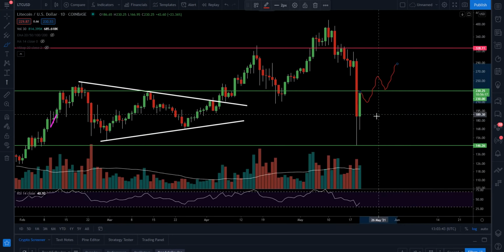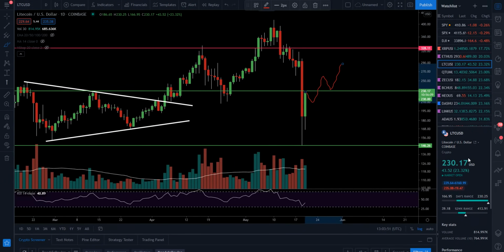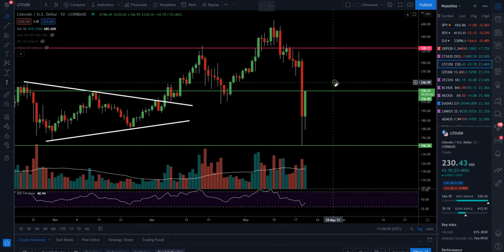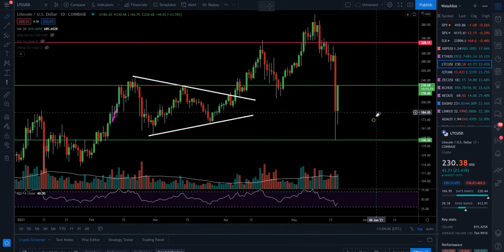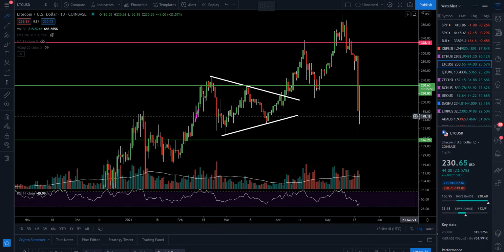But what I do like to see out of this is the fact that we do have heavier volume coming in. If we take a look at the volume for today, and remember this is all on the 1 day time frame here, we're at 815,000 Litecoin traded for volume. Our average volume is 764, so we already have more volume, and that's showing that there's interest coming into Litecoin as we currently speak. But like we talked about, we want to see a nice strong close, a lot of penetration into yesterday's candle.